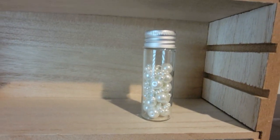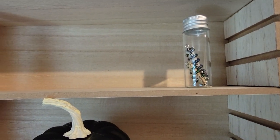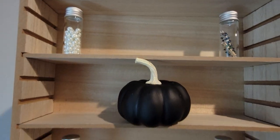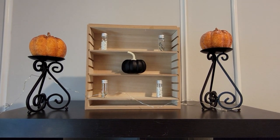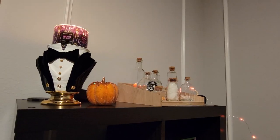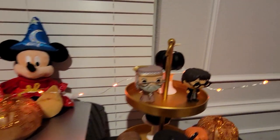These are like little message in a bottle kind of things. I don't know, they're supposed to be for a necklace or something, like a little pendant, but I thought it looked spooky enough for me to use in the decor. And the other two have pearls. Very random, but you know, whatever. And then in the center, I have my last pumpkin, my matte black pumpkin. And I only had one fairy light left, so I just had it draped going across the entire room. Thankfully, it was very long.